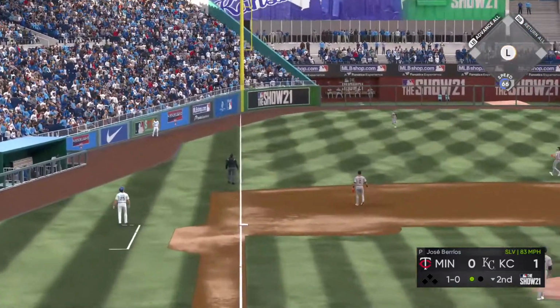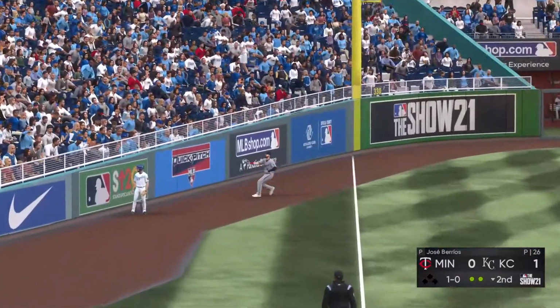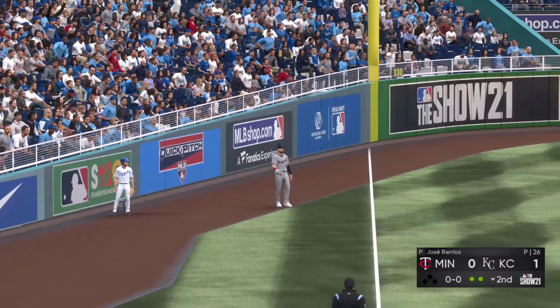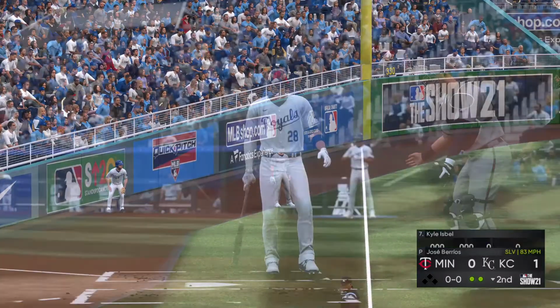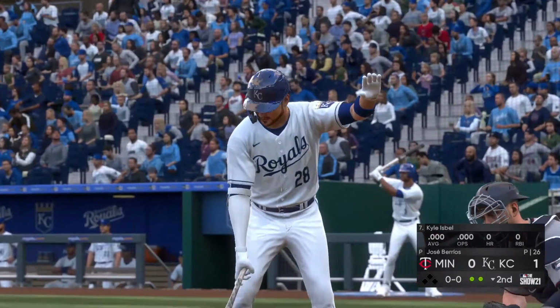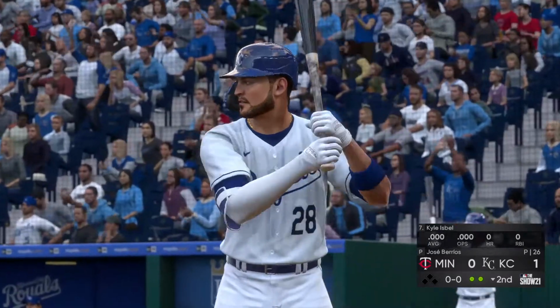Lifted down the line in left. Left fielder is on the move, and he makes the catch in the corner. Batting 7, so next to hit is Kyle Isbell. He'll try to make something happen with 2 gone in the bottom of the second.